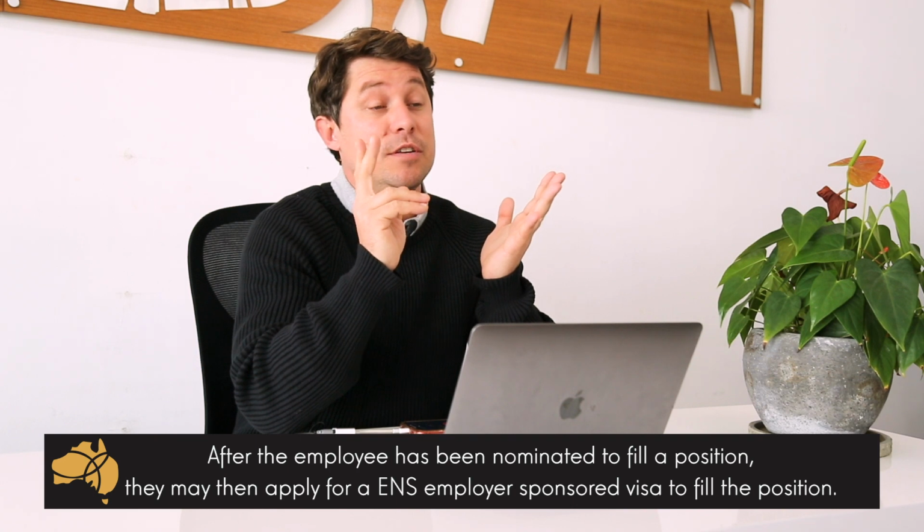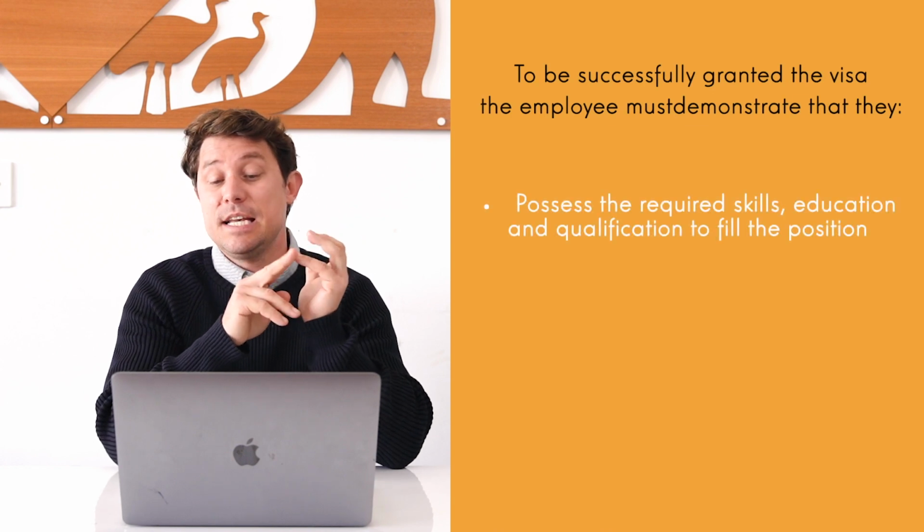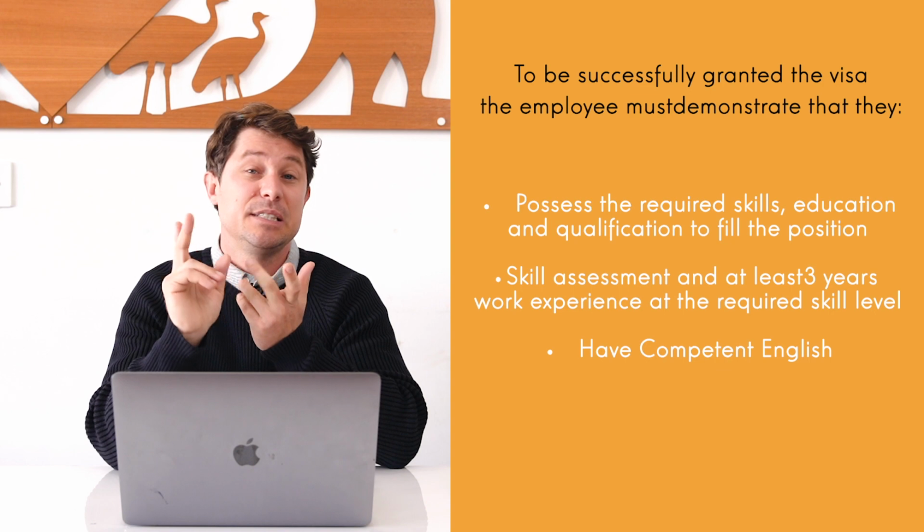So look, the next step, once you've done the nomination, is the visa application. And the visa application is, generally speaking, a lot easier than the nomination. Basically, in the visa application, you just need to show that you've got the experience to apply for the visa. So basically, you've got to show that you've got the skill assessment, the 3 years post-qualification work experience, competent English, good health, character, that sort of thing.